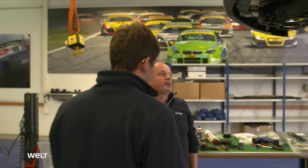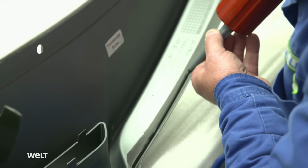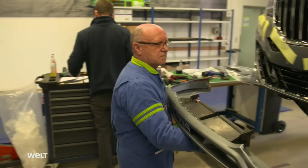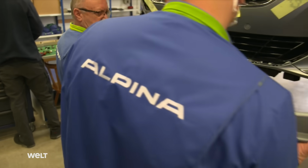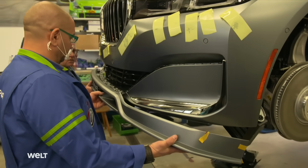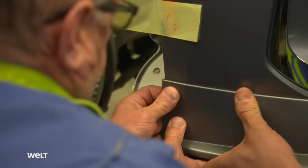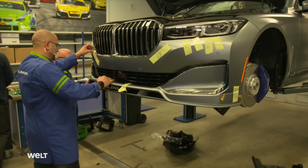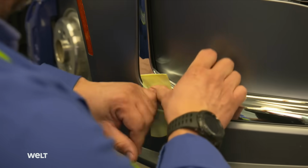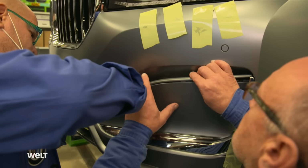Then we're to the point where the spoiler can be glued in place. One colleague applies assembly adhesive along the edge of the spoiler lip by hand. Two assemblers fit the company's own aerodynamic part into position. They use adhesive tape to attach the new spoiler lip to the front. Now, the special adhesive must cure for several hours, after which the series production bumper and the new spoiler are permanently bonded together.